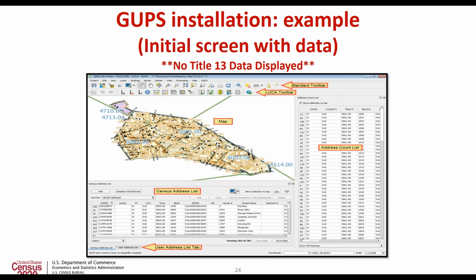Every black dot you see here, I mentioned, is a census address. If you upload the user address list with fields that are mapped and geocoded, a blue triangle will appear for every user address, and wherever you see those two match, you'll know that that address is taken care of, and it will zero out in the address count list.